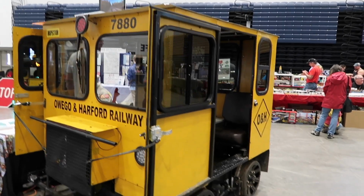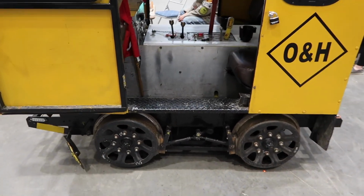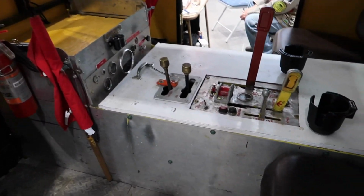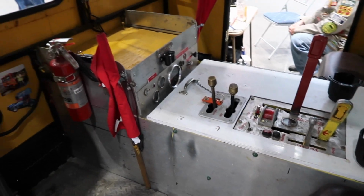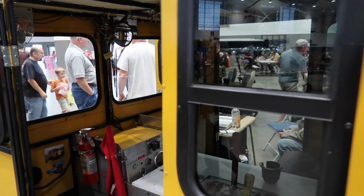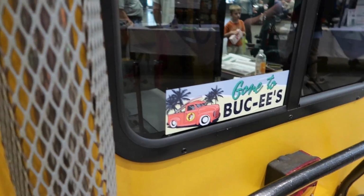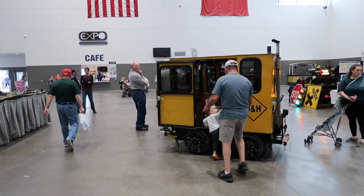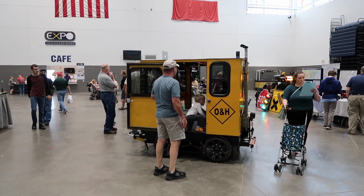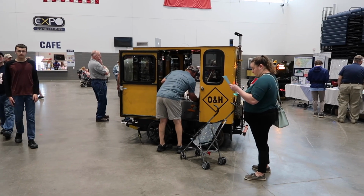Have one of these maintenance vehicles here. That's pretty wild. And on the back I noticed that there's a bumper sticker. We've gone to Bucky's. It's been tough to get a shot of that because it's been full of kids lately. Everyone loves crawling inside there trying out a job.